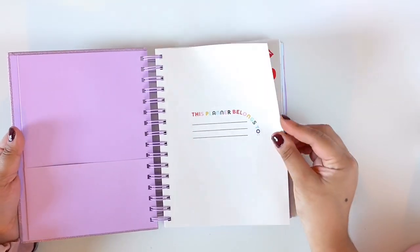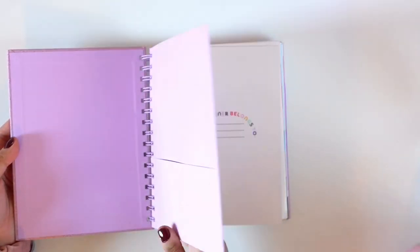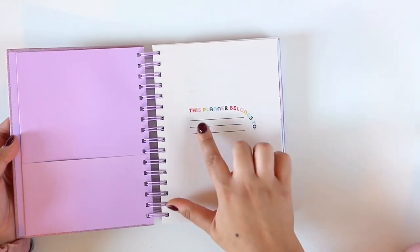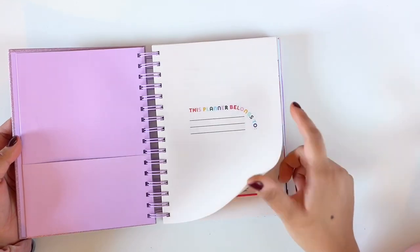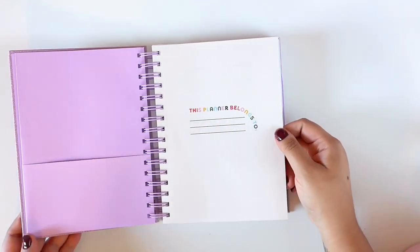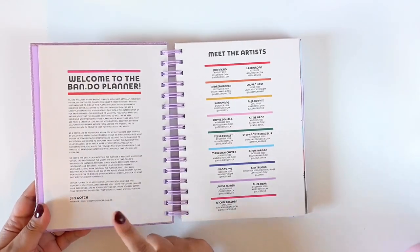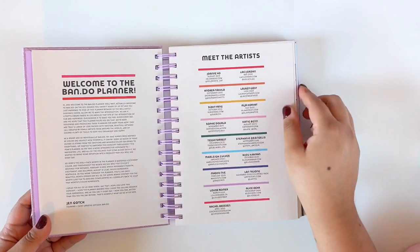Open it up, and this is what you first see, is a folder, and it'll have those glasses in it. Beautiful purple. I love this design. This planner belongs to, and I'm always terrified about lettering my name, so Alicia, I might be hitting you up for some stickers. But I love this letter from Jen Gotch. She is one of my spirit animals. I just love her so much.